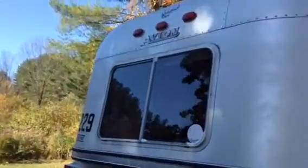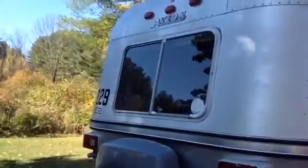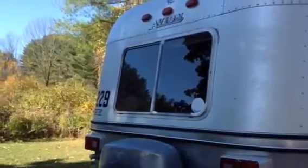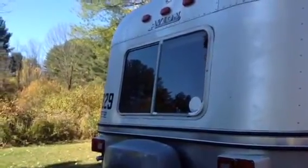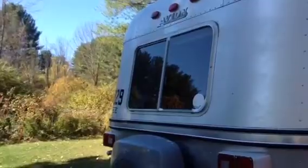Our plan is to put a black and white striped awning on the curbside, the full awning, and then also on the windows on the other side, either a full awning or separate window awnings. Definitely the priority is going to be this back bathroom window, to make sure that we get a retractable awning put on that. Actually, next spring would be a goal for that.